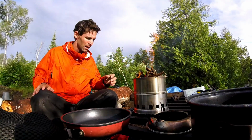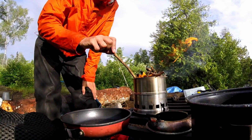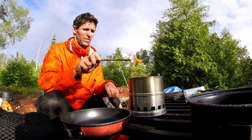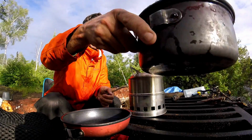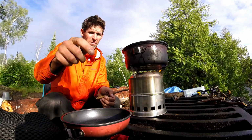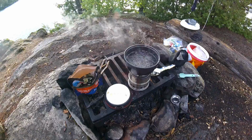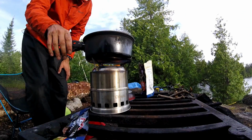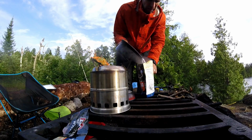Despite all this rain, we are getting the twig stove lit. Got a nice boil on the twig stove, so we're going to take the pot off. We're going to add the water.